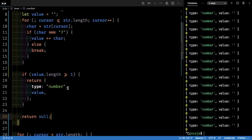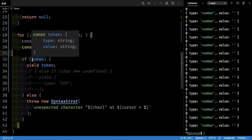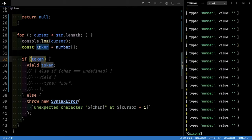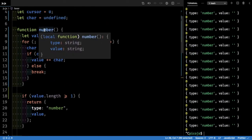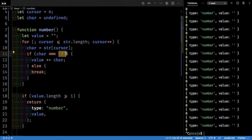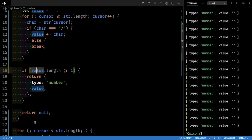Okay, we return null. That means that here within this infinite loop, it's an infinite loop. Oh, interesting. Once we have null here, it is time to bail out. So the number tries to parse the number, right? It tries to parse 7. Okay. If it is 8, it will not add anything to the value, right? Value will remain empty string. Here, if the value is empty string, we come here and we return null.